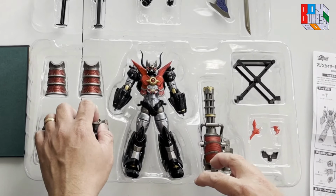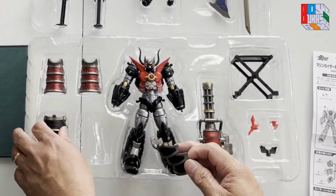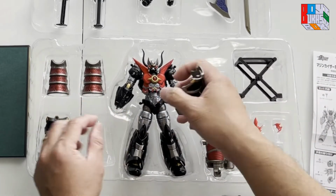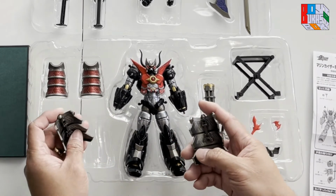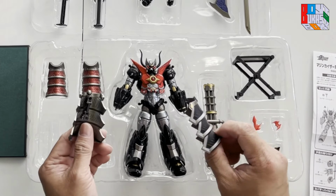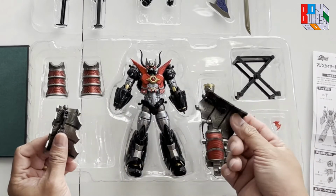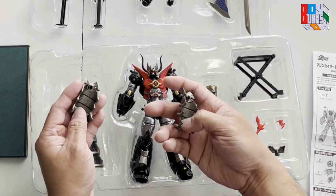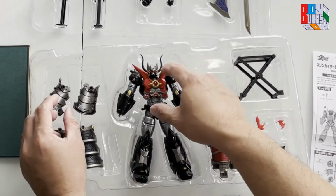Okay, so ito na si Mazinkaiser naman. Ito yung kanyang parang, I don't know what you call it, yung body shield niya or body armor part. But in Japanese, sa mga samurai meron sila talaga nitong protection. So ito yung sa paa. Ito yung sa kamay. It makes him really cool. Kahit nakatago, nandiyan pa rin ang details dito.